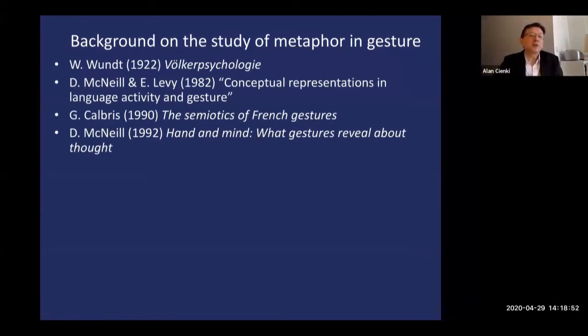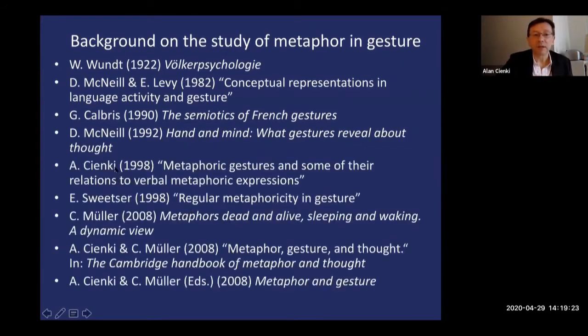And David McNeill is one of the first people to have picked up on Lakoff and Johnson's ideas about metaphor, and started looking into metaphoric gestures as a kind of gesture. He did a lot of research, and is one of the people who really started the field of gesture research in the late 20th century with his book Hand and Mind in 1992. And also Geneviève Calbris wrote about this somewhat in French gesture, giving some different examples that show this as well. This is something that I picked up on after that, also Eve Sweetser and Cornelia Müller, in a number of different works, which then led to our book in 2008 on metaphor and gesture, an edited volume. There's been a good bit of research on different languages since then as well, questioning some of these assumptions from European languages and seeing different things happening in non-European languages.